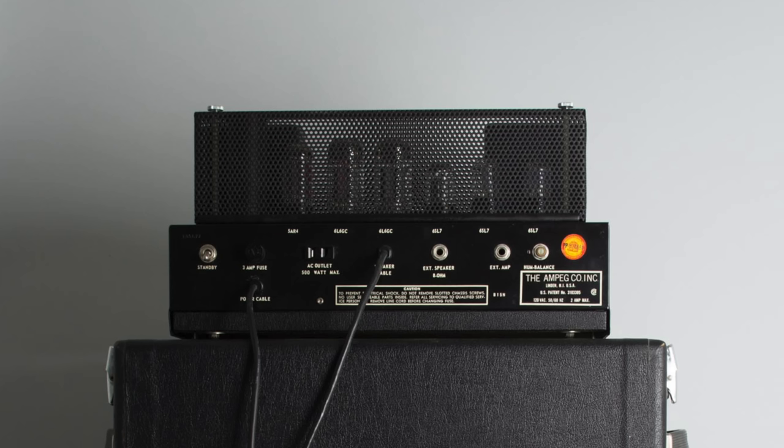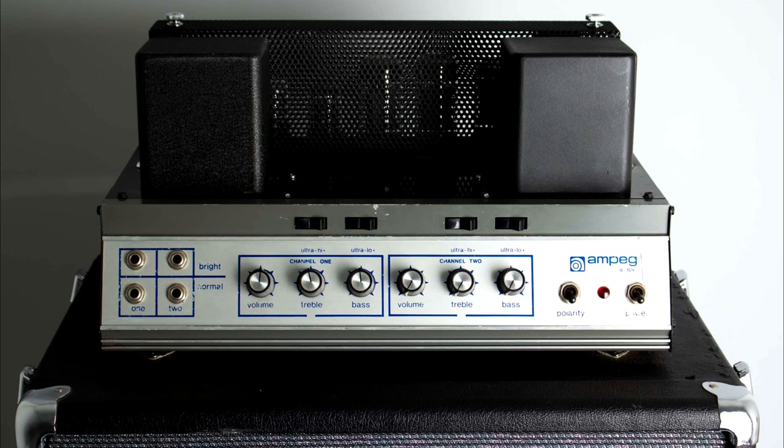At the dawn of '68, Ampeg would make its last version of the 6L6 B15s. There were many changes, and most evident is the disappearance of the lighted Lucite logo panel. The chrome was swapped for aluminum in the chassis, and there was a move to a new script logo.